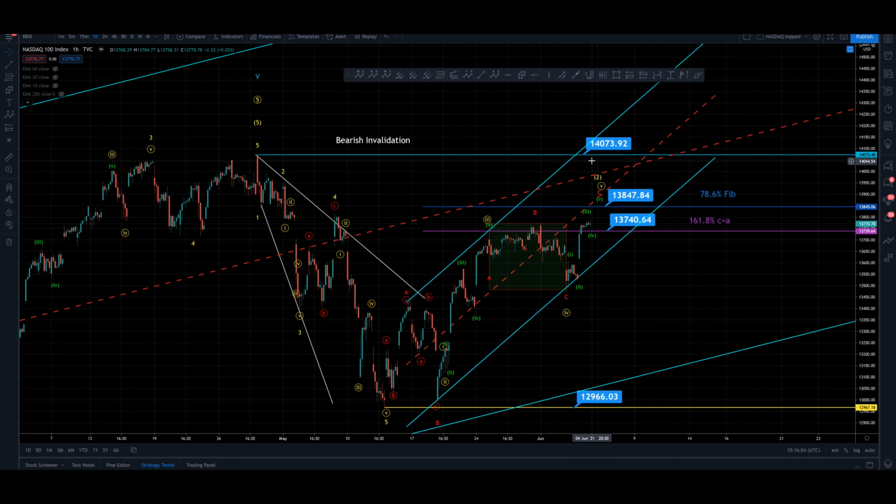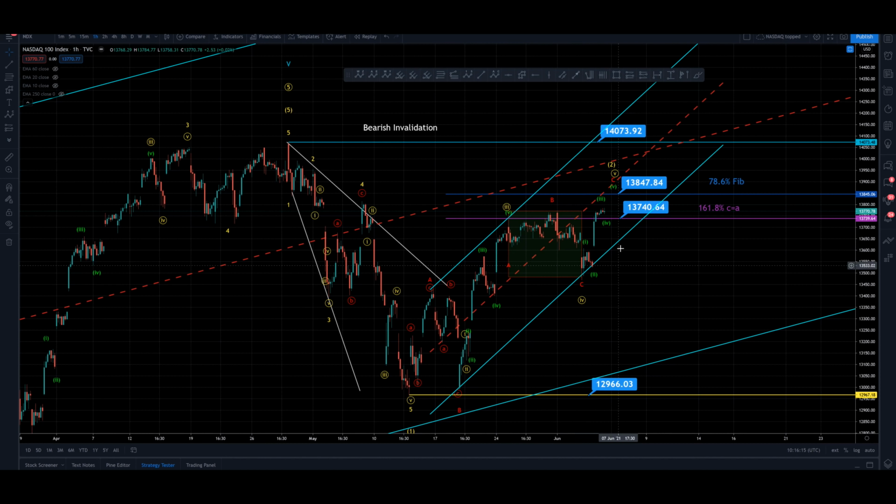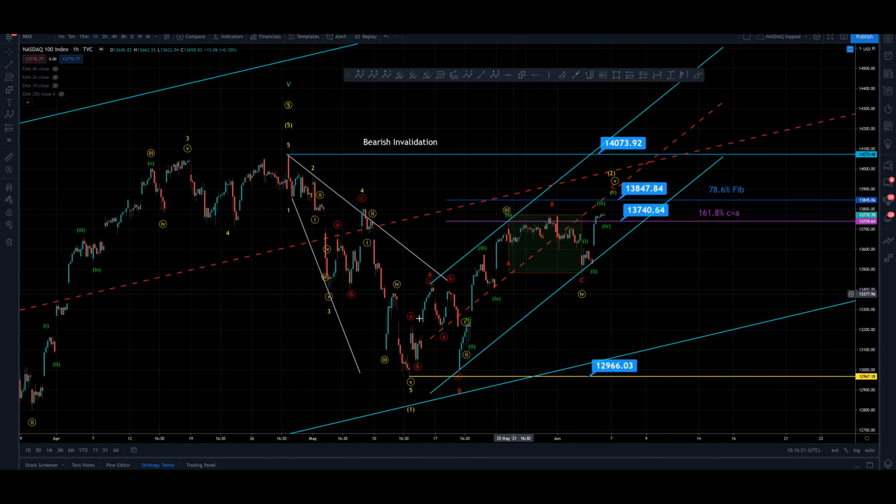Yes, we could come potentially all the way up to 99.9% of the initial move down and still be a legitimate wave 2 with a very, very deep retracement. But every fib level you take out on the way up, the higher and higher we get, the less and less likely that we are in a wave 2, because we should have probably found resistance by now. But we'll keep an eye on this, because until the level at 14,073 is taken out, this is still a valid count. So we will continue to interpret it bearishly.